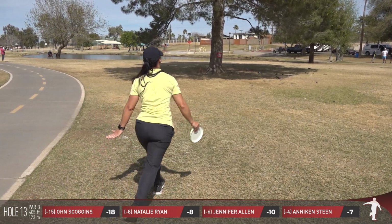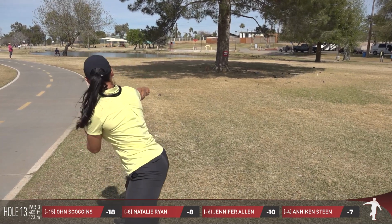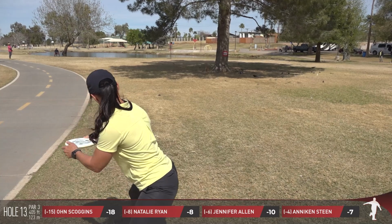Somebody go spook the birds. Oh, she's gonna do it. I did not know that she was gonna do that. That's gonna be funny. She's gonna take control here. Jen doesn't mess around.